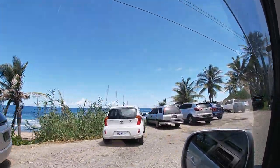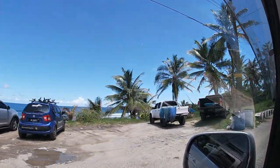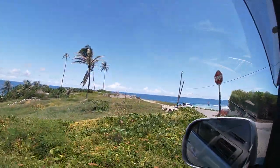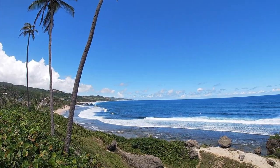For those directionally astute viewers, you may notice we're driving south right now. That's because there's a fantastic lookout point near Bathsheba Beach that our tour guide showed us before we headed north up the coastline.